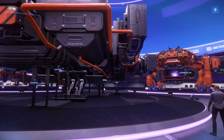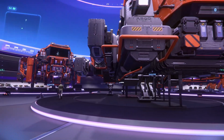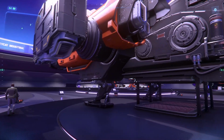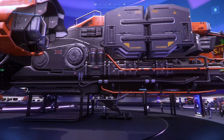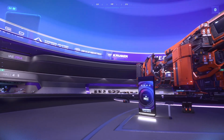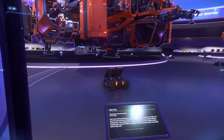I really want to like this thing. There's just so many issues with the tractor beam and getting it to move. You can now finally travel in quantum with it, but I really wanted to like this. Maybe it's because I was a tow truck driver years and years ago when I had my Ford Ranger. Okay, here's the mole. All right.